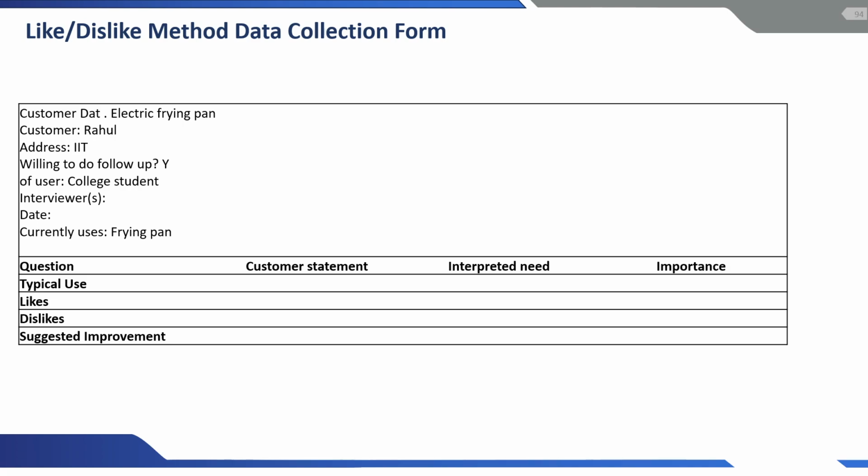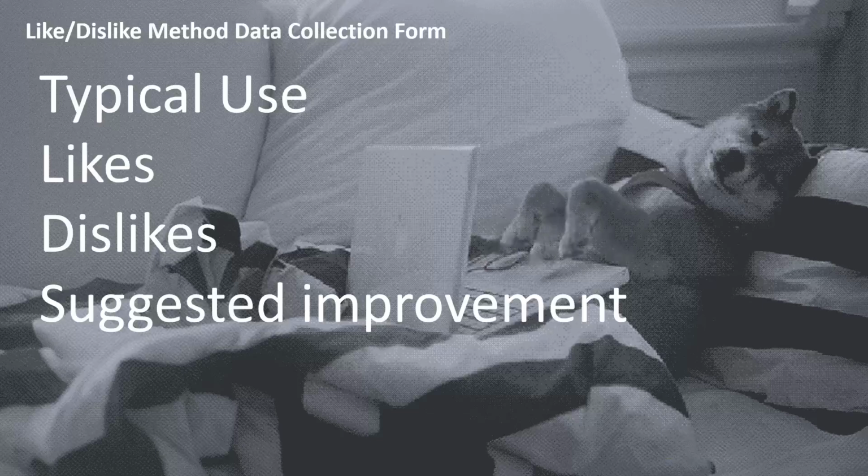Okay, so one handy tool that can assist you for the interview sessions is the like-dislike form. This form is quite straightforward, and basically it just focuses on 4 key areas, which are the typical use, like, dislike, and suggested improvement. Okay, so let's say you are developing a new consumer-based laptop. This is a hypothetical situation, right? Now imagine you are interviewing a laptop user who might be your friend, and your friend is a student like yourself.